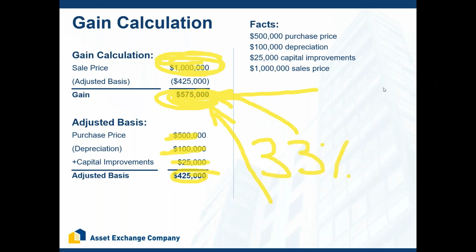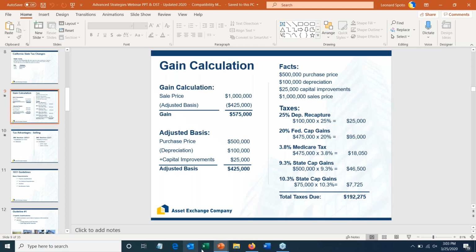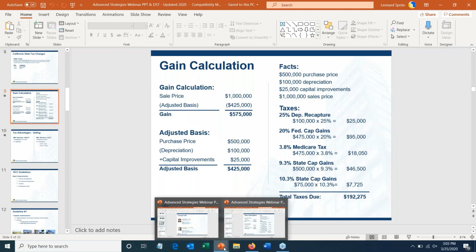Does that make sense? All right, a couple other questions that we will get to here. For identification purposes, do I have to have an offer on the properties? Absolutely not, right? When you do an exchange, on day 45 you have to identify what you're thinking about buying, but that doesn't mean you have to be in contract, okay? So all we need is that identification letter filled out.